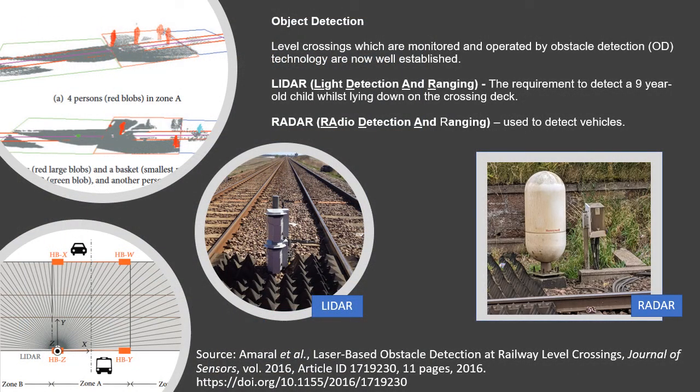So there are two principal methods for object detection at level crossings. The first is LiDAR. So this is a method for measuring distances or ranging by illuminating the target with laser light and measuring the reflection with a sensor. Differences in laser return times and wavelengths can then be used to make a digital 3D representation of the target. And this has terrestrial, airborne and mobile applications. Radar is a detection system that uses radio waves to determine the range, angle and velocity of objects. It can be used to detect aircraft, ships, spacecraft, guided missiles, motor vehicles, weather formations and terrain.